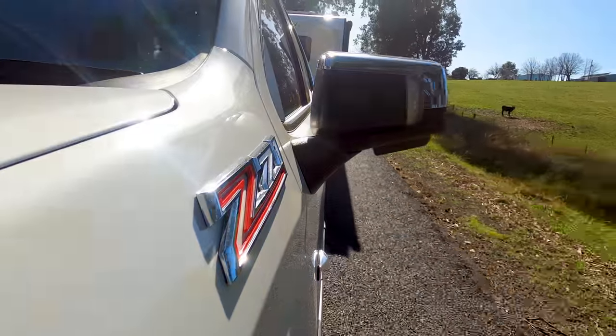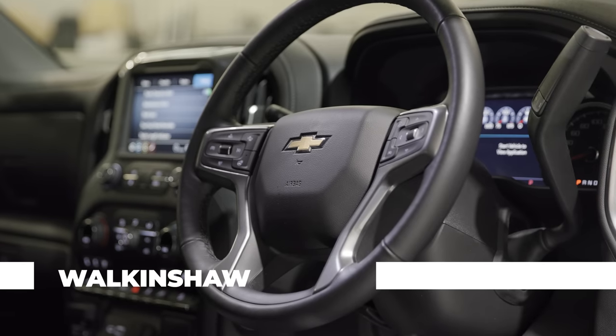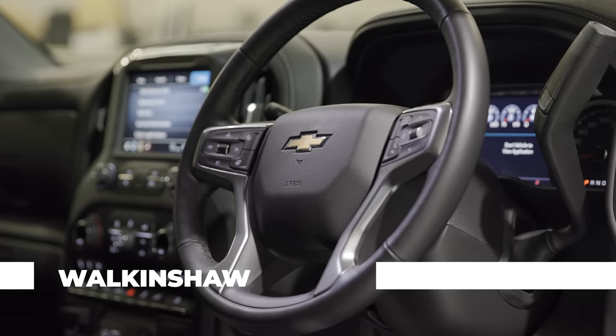All right, guys, we're in the Chev Silverado 1500 6.2 litre V8 petrol, and I'm excited about this one. Me too. The conversion on these cars is unbelievable. You can never tell they were converted. So if you are worried about conversion, do not worry about it at all. This one has been converted by Walkinshaw, used to be called HSV.